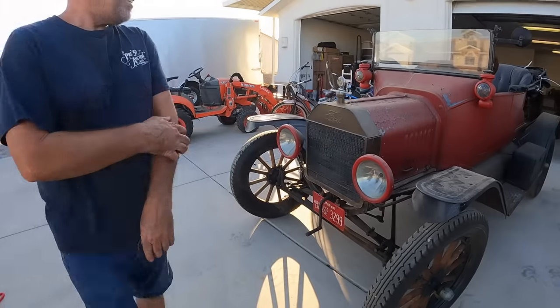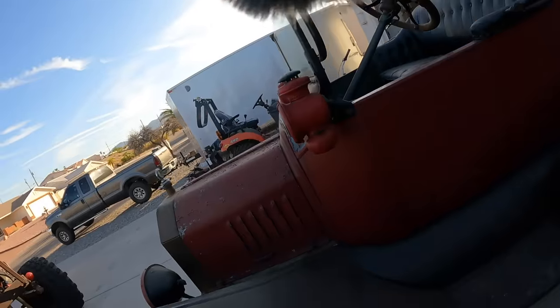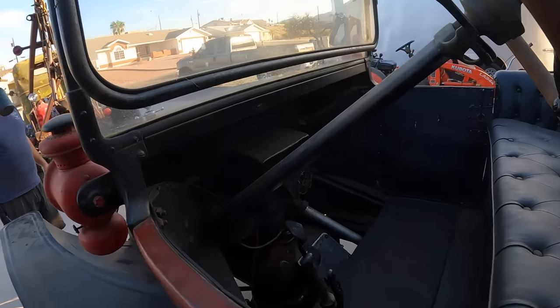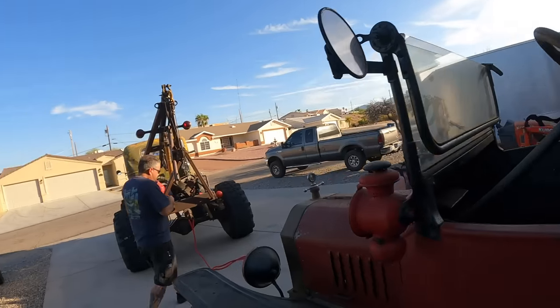Don't run the rope over, McKay. Well, I think we're ready. I gave McKay about 4 instructions here on how to drive. We'll see how it goes in a convertible. Looks like I get to be the first one to drive the old T in a long time. We're gonna get rolling.